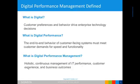So then what is digital performance management? Well, it's management in a holistic and continuous way. By holistic, we mean we're talking about the big picture of IT performance on the technology side, customer experience in terms of what the end user is actually experiencing, and the business outcomes. As we saw with the Walmart and Obama campaign examples, business outcomes translate customer experience into revenues or other business performance metrics. In the context of e-commerce, it's about conversions on that e-commerce website.